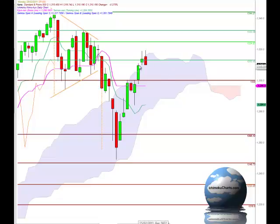Well, an outside day today, we have a candle that's made a high but a lower low, so we don't have any change of trend officially at this point in time. Previous day's trading, we had a spinning top type candle that was only just trading outside of the top of the cloud. Previously, we had a bullish breakout above the cloud, which is a bullish signal. The market continued with the trend to the upside, and today the market's closed back within the cloud.